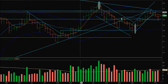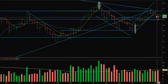So that's the pound dollar. Again, at the end of the day, I want to trade it carefully, and I see that things could sort of move sideways here at this point. I want to be careful with this one.